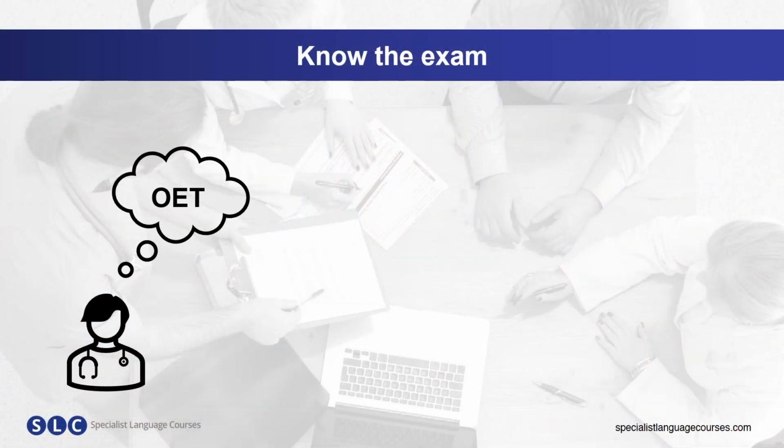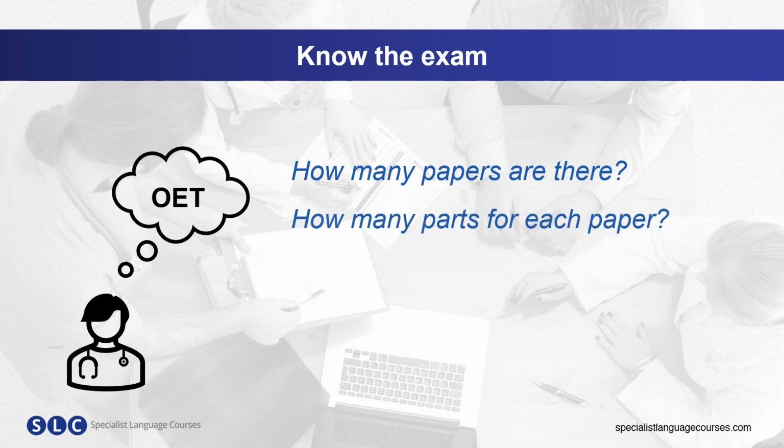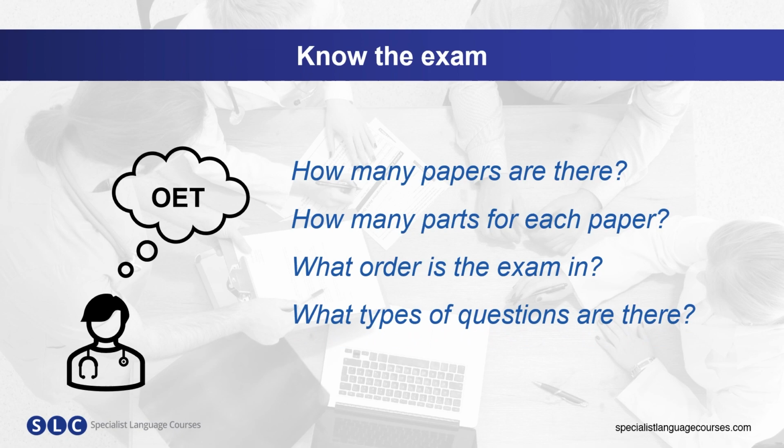First of all, one key aspect of passing the exam is knowing the exam first. Learn the format of the exam. How many papers are there? How many parts for each paper? What order is the exam in? What type of questions are there?